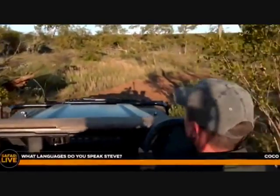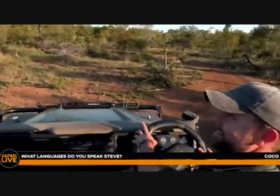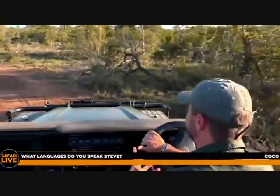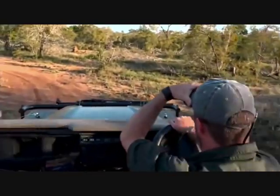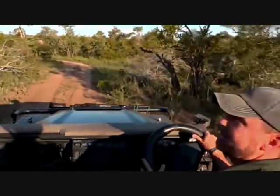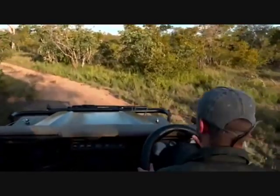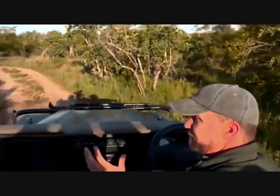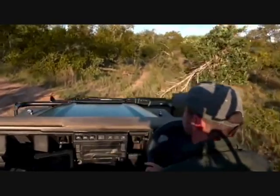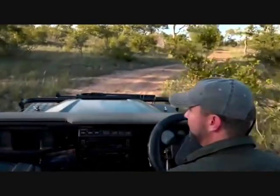Coco would like to know what languages I speak. I am fluent in English, as you can hear. Afrikaans is sort of a Dutch mixed dialect in South Africa. Sadly, I don't speak it fluently, but I do understand a lot of it, and I can read a lot of it, but my vocabulary is actually pitiful. And then I do communicate a fair bit in Shangaan, which is one of the local dialects, but I would not say I am fluent by any means. I wish I was better.